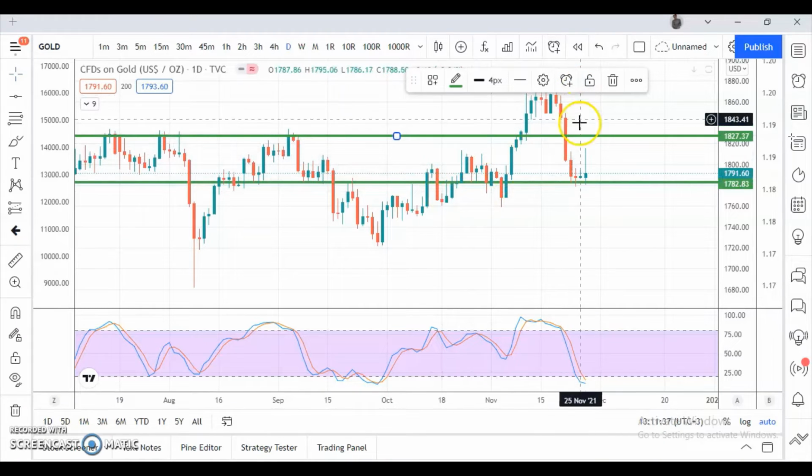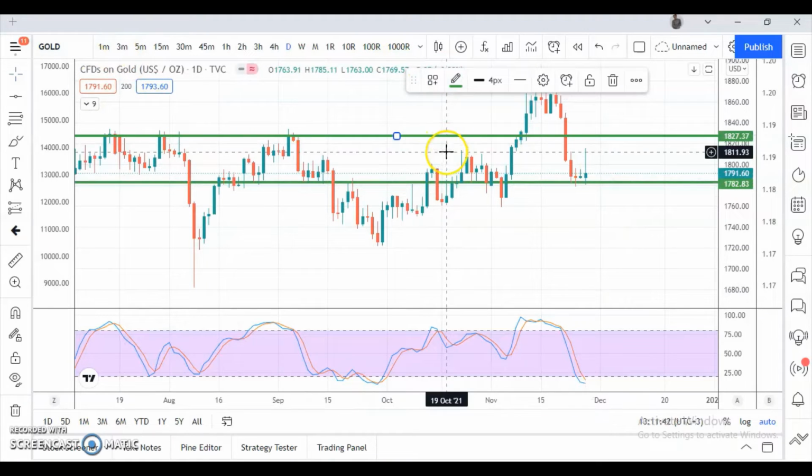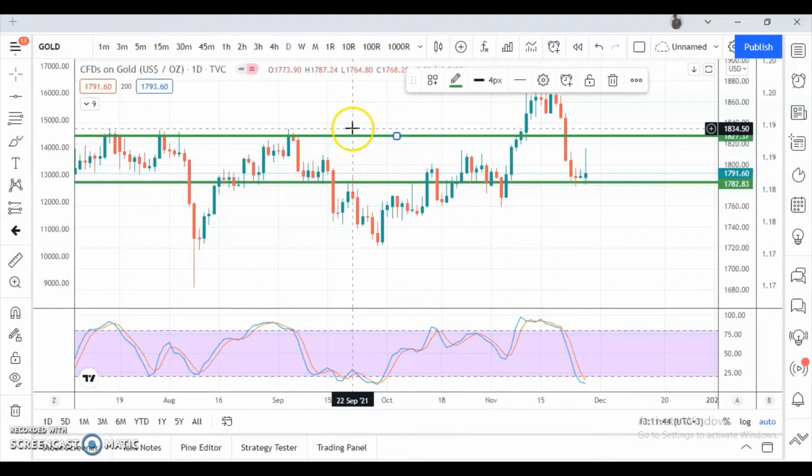If it breaks this zone, then you're going up. If it breaks this zone, then you're definitely going down aggressively. So watch those zones.